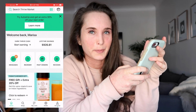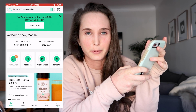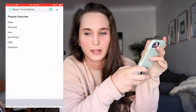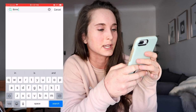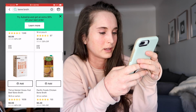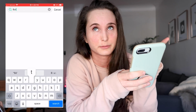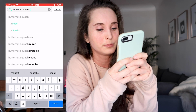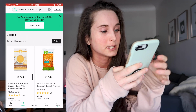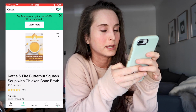I wanna get stuff that's not perishable, very pantry stable, because I have no idea when I'm moving into a new place, and something that I can just have whenever. I'm thinking bone broth, a necessity in my life. I love bone broth. I'm gonna do the Thrive Market brand beef bone broth. Speaking of bone broth, Kettle and Fire, who also makes bone broth, has a butternut squash soup. And that would be super convenient because I'm not gonna be able to cook very much. And so that's a really quick, easy, healthy thing to have on hand that I can literally just heat up.